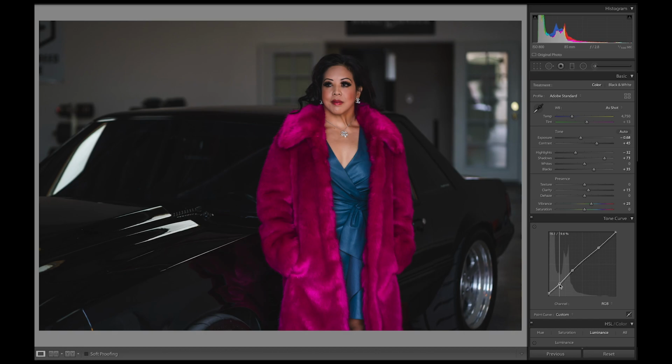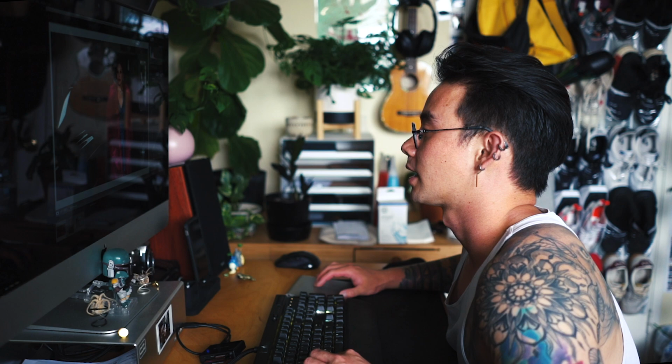See, it's very minor changes, but I go back and forth to see what I like. Initially, the first couple of photos are really complicated just because I need to fix my posture. Jeez. There we go. The first couple of photos are very complicated because I don't know what kind of feel I'm going for. I just know it when I see it, I guess.